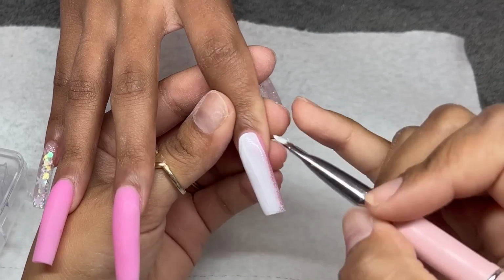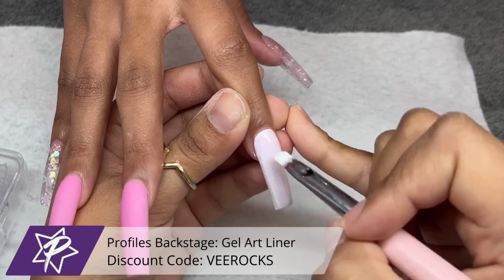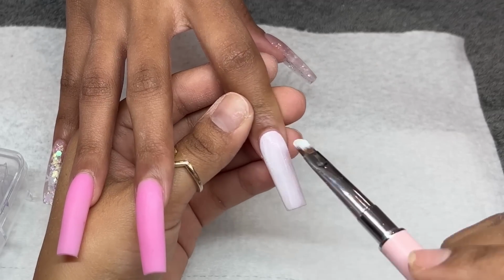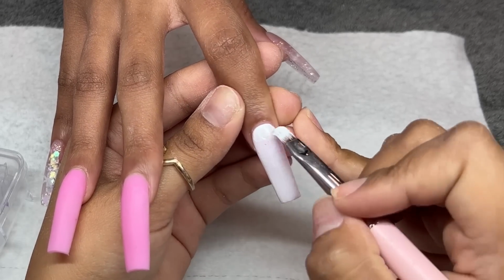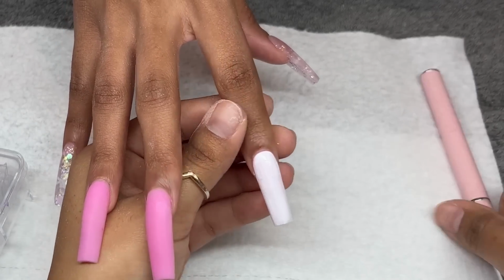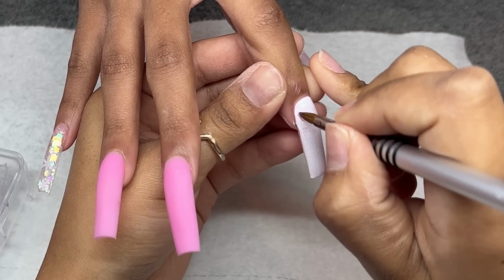Now for our first nail, we're gonna be going in with the gel liner from Profiles Backstage in the color white. And I'm actually using a poly gel brush from Makartt to apply this. I always recommend a thicker brush for this type of process, especially just to get it going a lot quicker. Not only that, but the more stiff the bristles are for whatever reason, I prefer that type of vibe when I'm fully coating a nail especially.